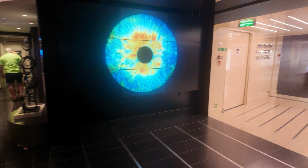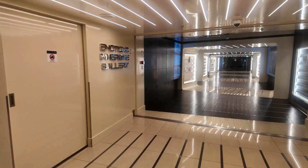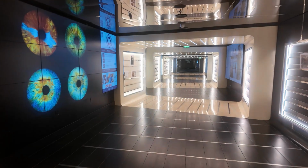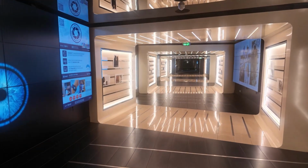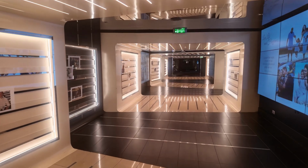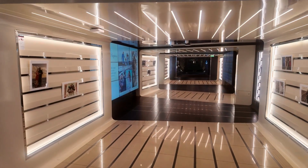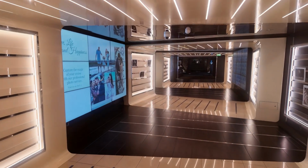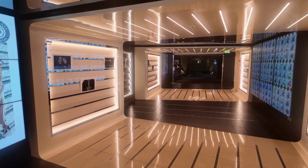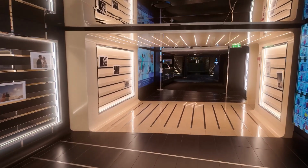Now we're going to walk back on deck 5 through the photo gallery here. Back here you will find obviously all your pictures, if they take formal or any type of pictures along the cruise, where you can pick them out and purchase them. Back here they do have the little photo center where you can get lenses or camera stuff if you don't have it and you need it. You can also talk to people about your internet package back here. This is where they will help you with that.